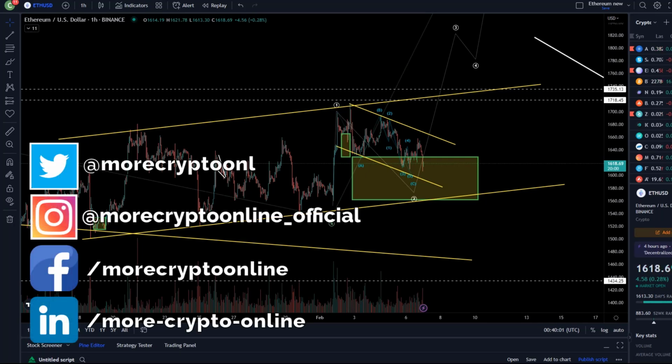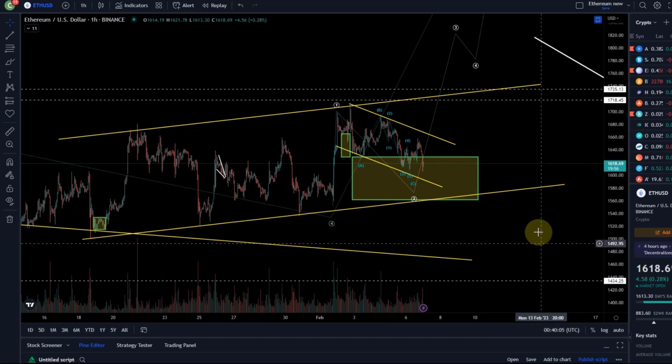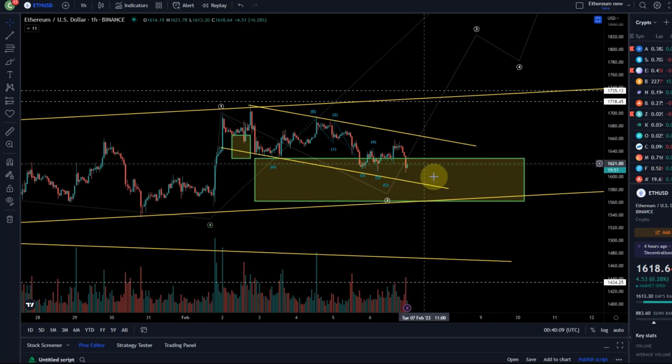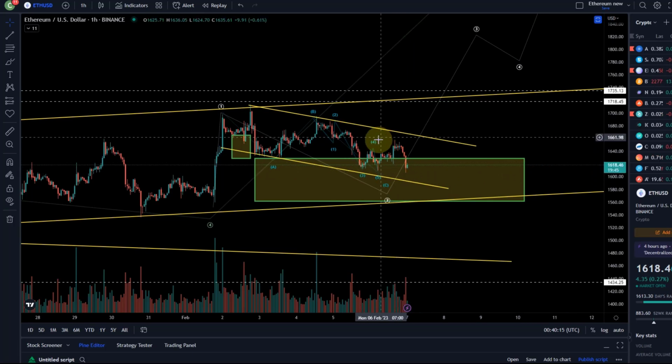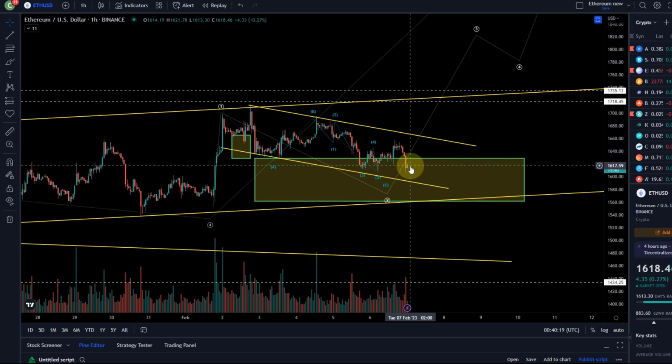So we are seeing a little bit of additional volatility towards the daily candle close. I mean, it's already 40 minutes ago, but we saw a little bit of a sell-off. Nothing major. We're still holding support. We're still in the descending channel. To be honest, not too much happened. Especially with Ethereum, it's actually holding quite well.